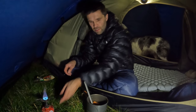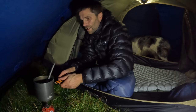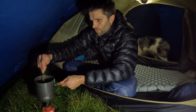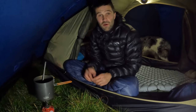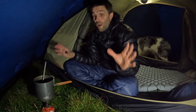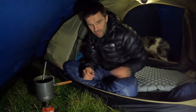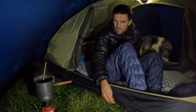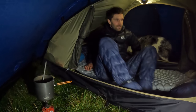Just pour that on a really low heat. Put on my tea. I'm just going to give it a stir with this long handle spoon. Tell you what though, it's awesome having a massive vestibule. There's actually acres of space here. And with the Fjällräven gear as well, you've got this extra bit to slide back and forth just to give you that bit extra if you need.